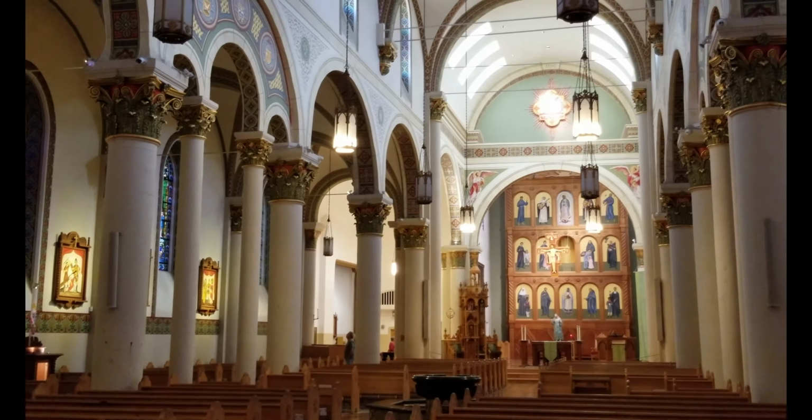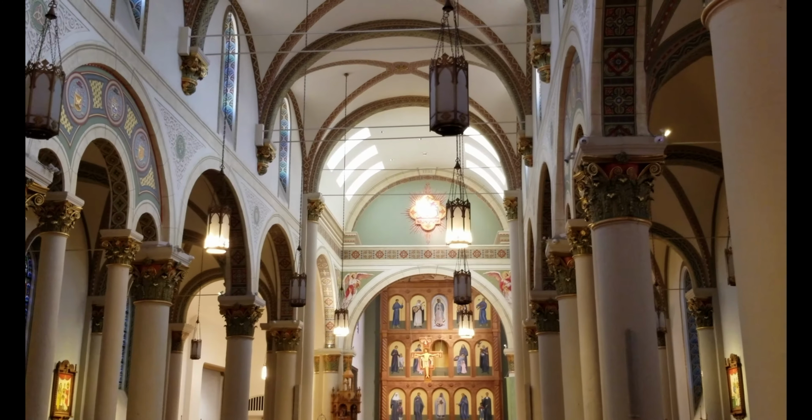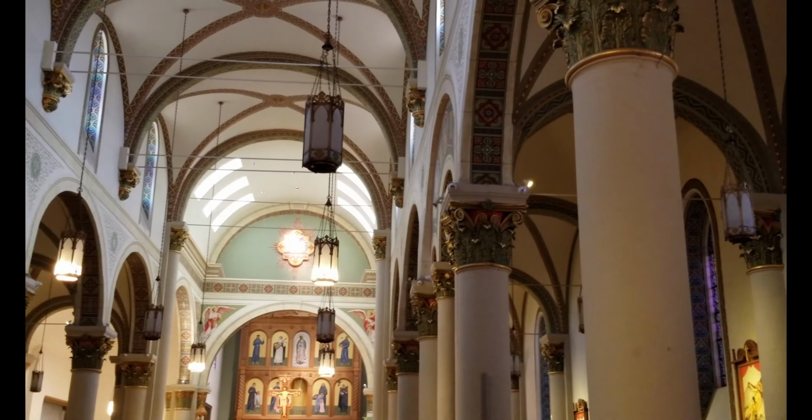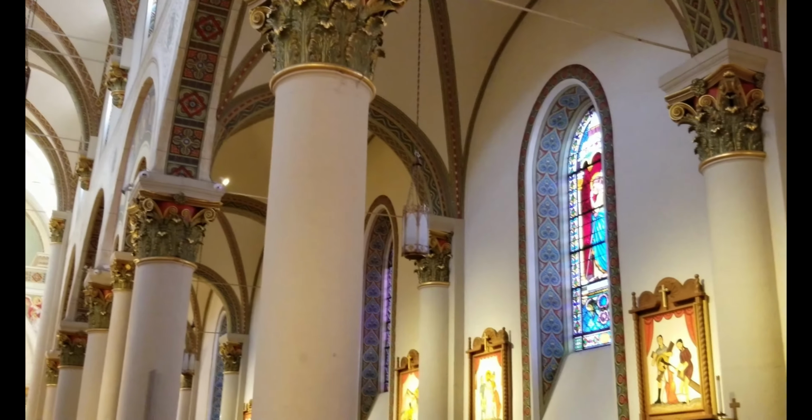Built between 1869 and 1886, this is more commonly known as the St. Francis Cathedral, and it is just a beautiful, beautiful building.